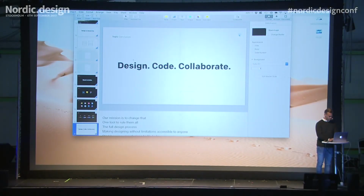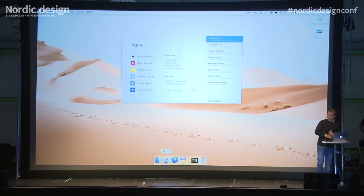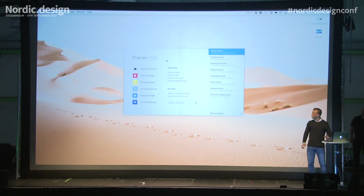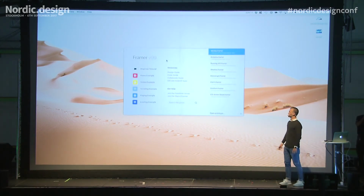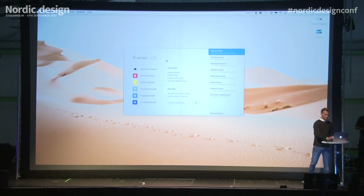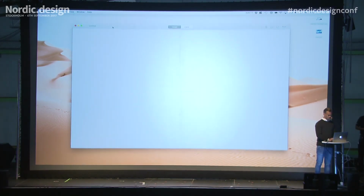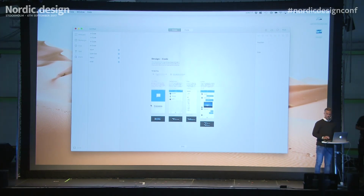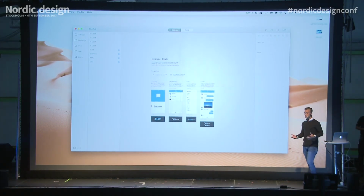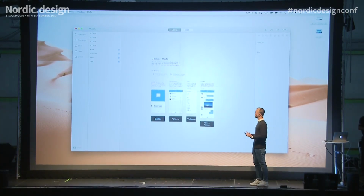Okay, so let's just hide this one. And let's jump into Framer. So if we jump into Framer, we see this tool, and we see this welcome window that has some nice beginner tutorials, and on the right side you have your recent projects. So let's open up a tutorial and see how it works. So over here on the left side, we see a very familiar tool. It looks a little bit like every design tool that we've already used. That's easy to get into.